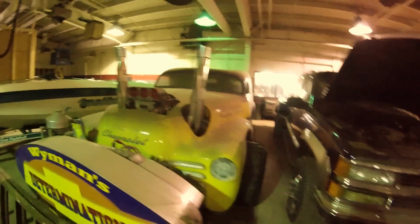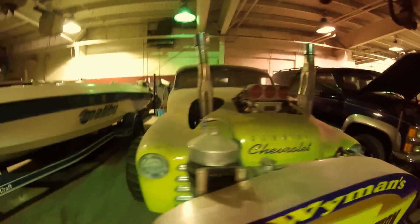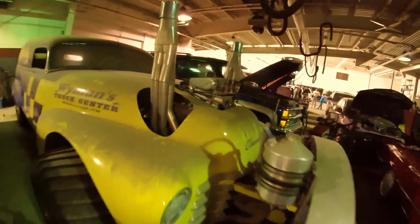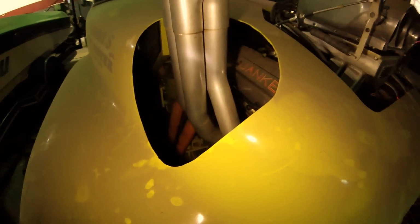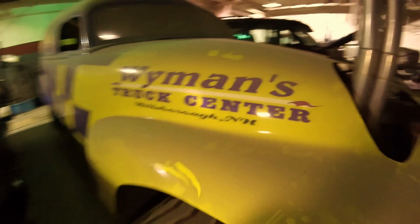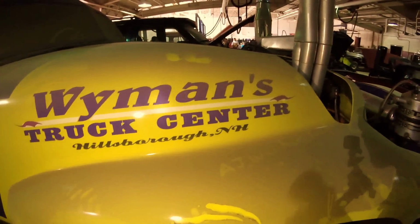And then here's something you don't see every day. We got a crazy Grave Digger pull truck. Look at this, huh? Over 1,000 horsepower, all motor. You would expect to see a supercharger, but oh no. Up here in Hillsboro, New Hampshire, they build them for power. You don't need power adders because it just makes power. Look at the hardware under here, huh?